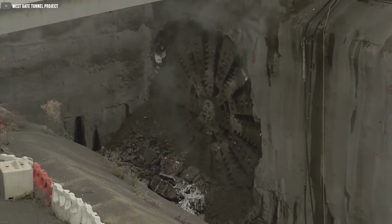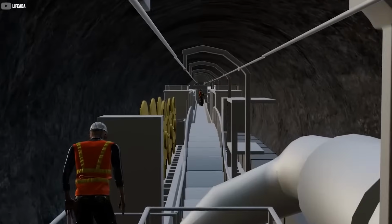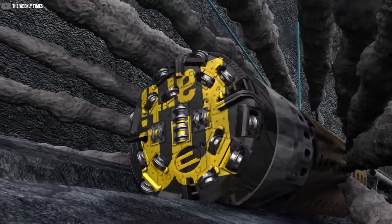TBMs show China's engineering prowess and its commitment to innovation. By pushing the boundaries of what is possible underground, these tunnel kings are helping to shape a future where no terrain is too tough to conquer.